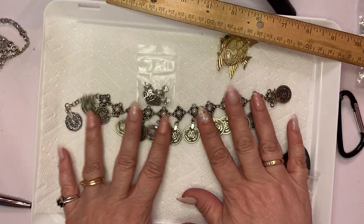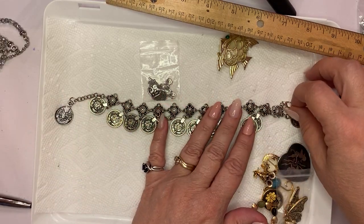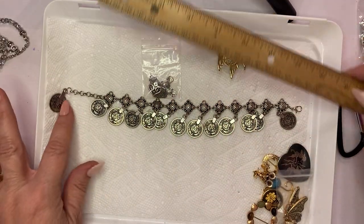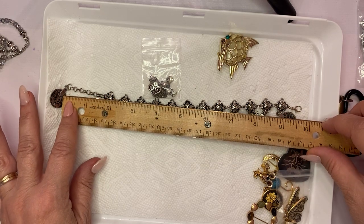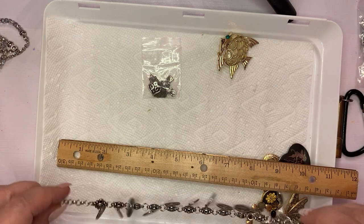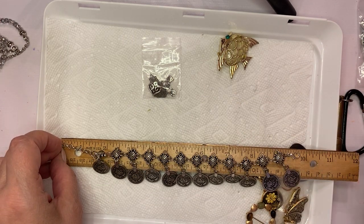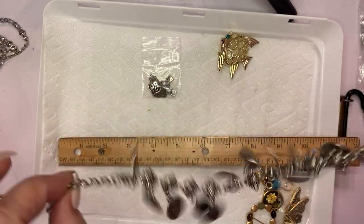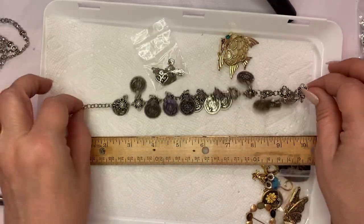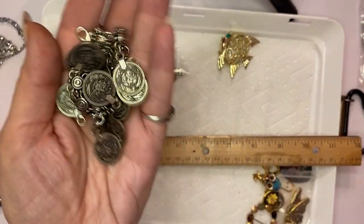Turkish. Oh, I can do 15 on this guy, the Turkish anklet, and I'll give you a size because it is an anklet. So this one has potential to be about 9.5 inches. So this will go around your ankle, no problem. Get your belly dancing on, or your dancing shoes on.